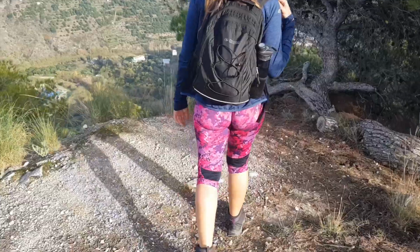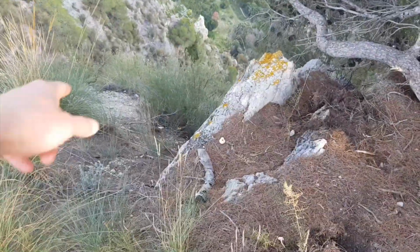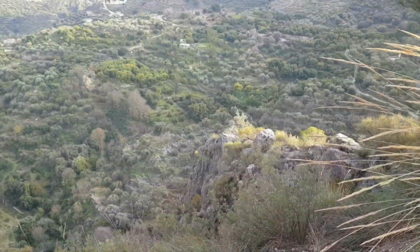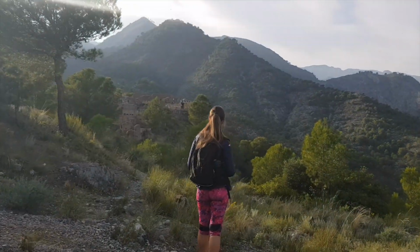So here we got pretty much till the end of this ridgeline where the castle was built on, and from here it's pretty much really steep, and I'm not sure if there are even any paths there. So you may notice the castles are often built on steep cliffs, so they have the fewest accesses possible.